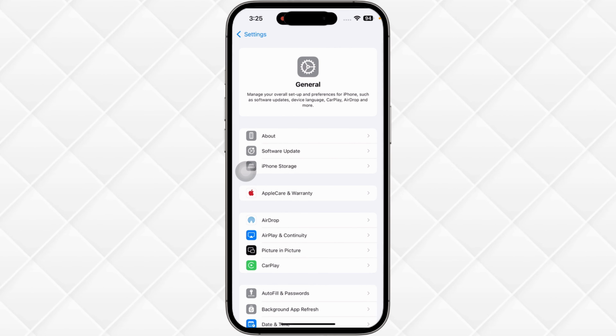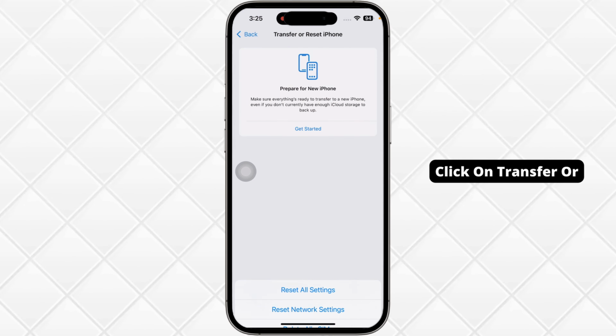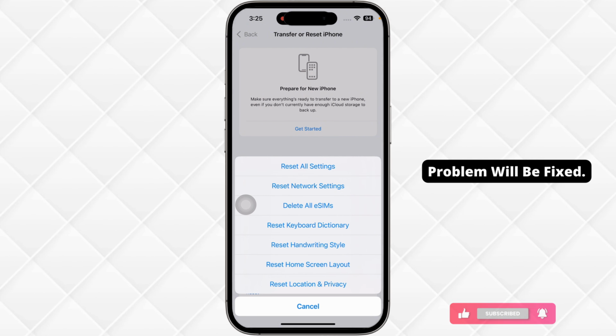If this solution doesn't work, reset your network settings. For that, navigate to General, click on Transfer or Reset iPhone. Click on Reset and select the option of Reset Network Settings. By following these steps, your problem will be fixed.